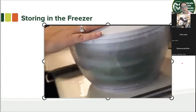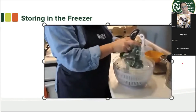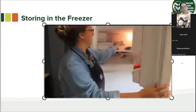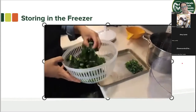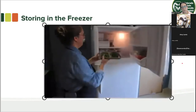loss of quality. Pack into freezer grade material, remove as much air as possible, and leave a half an inch of headspace for the expansion that occurs during freezing. Label, date, and freeze in your freezer that's set at 0 degrees. Greens can be frozen using the tray method in individual clumps. Greens and other frozen vegetables should be used within 8 months.